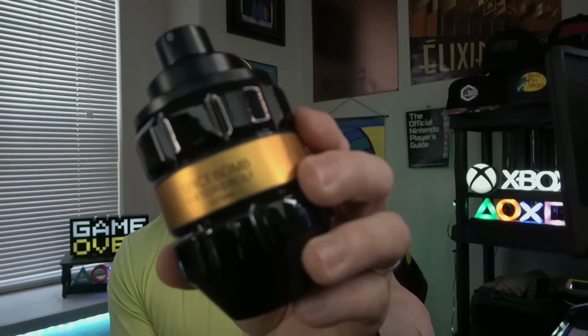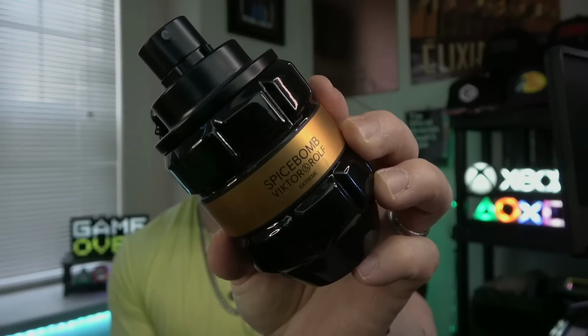Starting to get more and more into the weather where this one's got to go back on the shelf. So I'm running out of time to really be weather situationally appropriate for this fragrance. So it felt like a good time to wear it. I just recently talked about it in some content. And yeah, not a bad Spicebomb flanker that exists, in my opinion. And this one's still all that in a bag of chips during the day. Viktor and Rolf, Spicebomb Extreme.